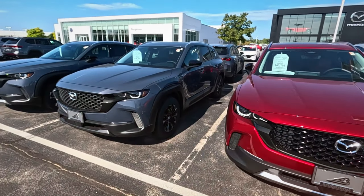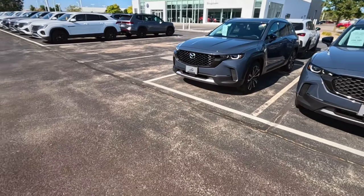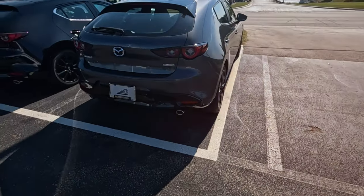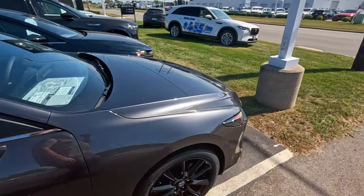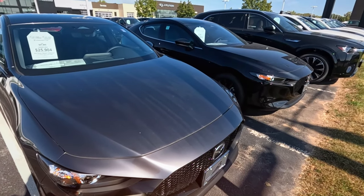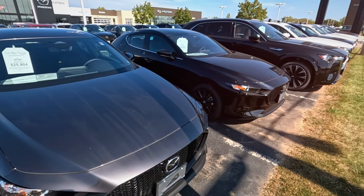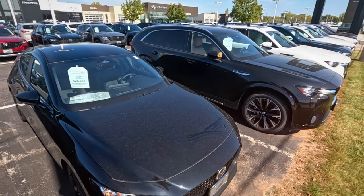All the lots I'm seeing is an oversupply of mid-size SUVs. Very few cars available. Very few anything under 30,000. So here we got a '25 Mazda 3 hatchback. Wow, two of them. Oh, those are cute.